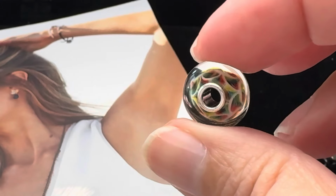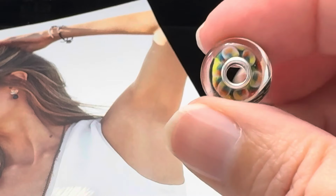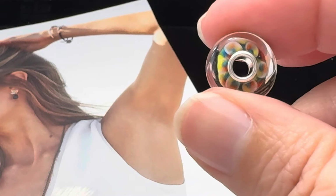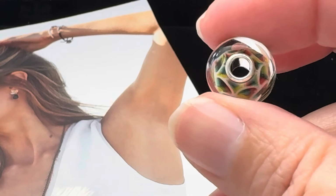Before I put this bead away, I just want you to see the bead from the side. It is just so fascinating how they made this. So that is Mermaid Memory.